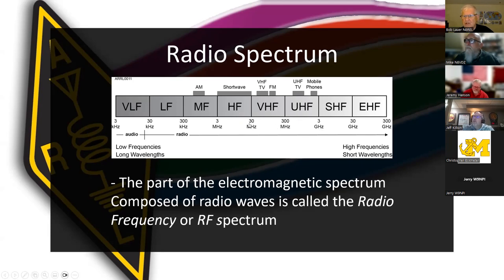There could be a question on the exam that's going to ask you what's the limit of the high frequency band? And you're going to have to know 3 megahertz to 30 megahertz. Or they can ask you, how about the VHF band? And that's 30 megahertz to 300 megahertz. Or they can ask you about the ultra high frequency, the UHF band. And that's 300 megahertz to 3 gigahertz. Except I think on the exam it doesn't say 3 gigahertz. I think it says 3000 megahertz, which is the same thing. All right. So it's those three.